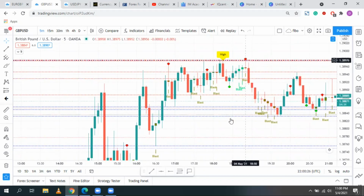But you can't see any stochastic or whatever. I'm not using any of that. I do my trade based on my markup. But that doesn't necessarily mean it should be your own style as well. That's why we are treating as many strategies as possible that we can have.